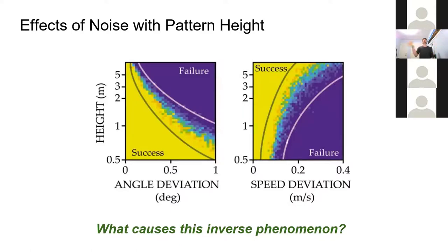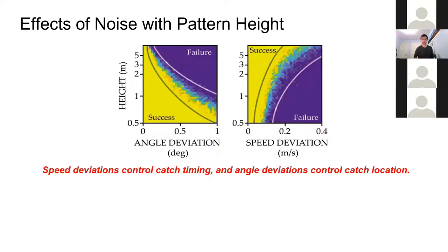By the time I'm at the highest, my hand frequency is extremely slow, and that's part of what contributes to this phenomenon that we're about to explain. To understand this, remember that speed deviations primarily control errors in catch timing, whereas angle deviations primarily control errors in catch location. When I'm juggling really high, the hand frequency is very low, so I have a lot of time in between my catches. I'm allotted a wide margin of error for my speed deviations, which is why we see this large success region here.